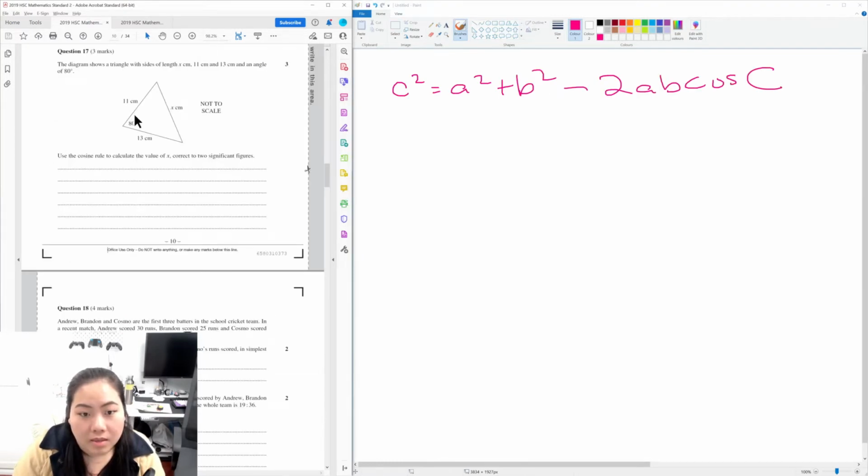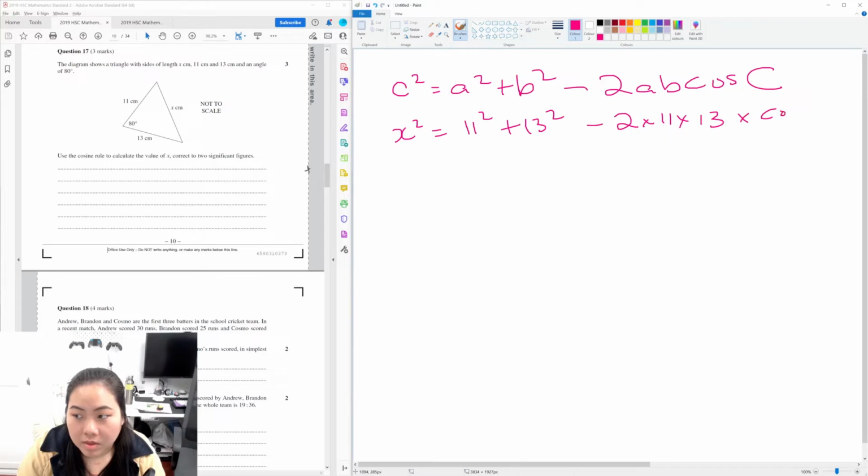So side C must be the x centimeters because that's angle C. If that's angle C, opposite that must be the side C. Therefore, C is x squared equals 11 squared plus 13 squared minus 2 times 11 times 13 times cos 80 degrees. Then we just put that in the calculator.